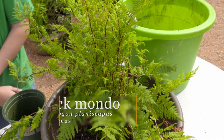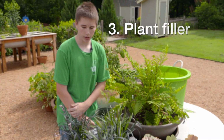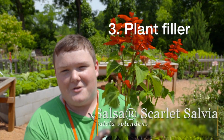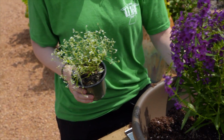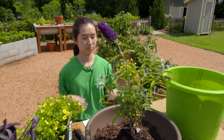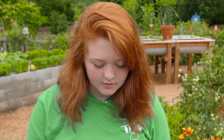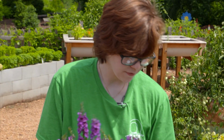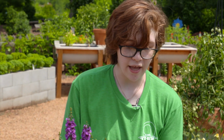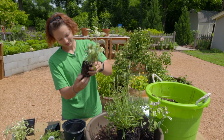Okay, so you all just learned how to plant the thriller, and I will be using the filler today. This is a salsa scarlet salvia, and it's a filler, which will go right around the thriller plant. It's a plant that will fill in a lot of the space in the container. It's not going to be as big as the thriller. And you also want to catch it, so just kind of lean it out. When you are planting new plants, you want to tease out the roots just a little bit to encourage new growth inside the pot. Teasing the roots.